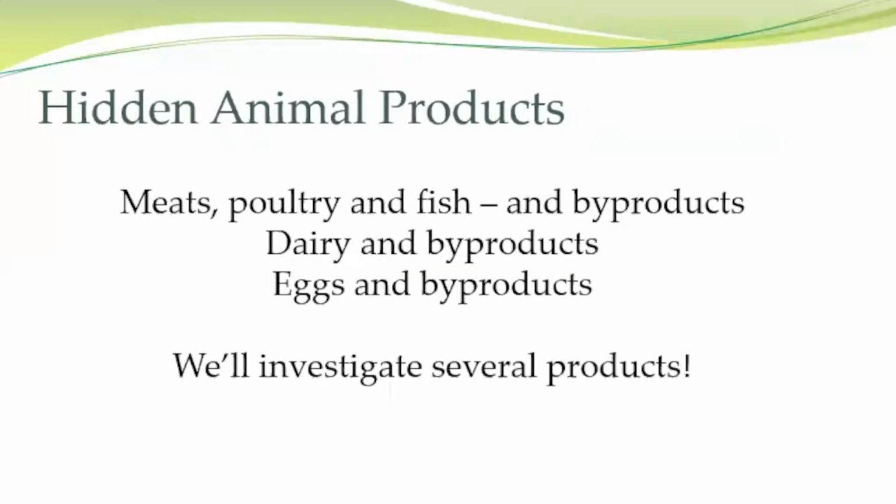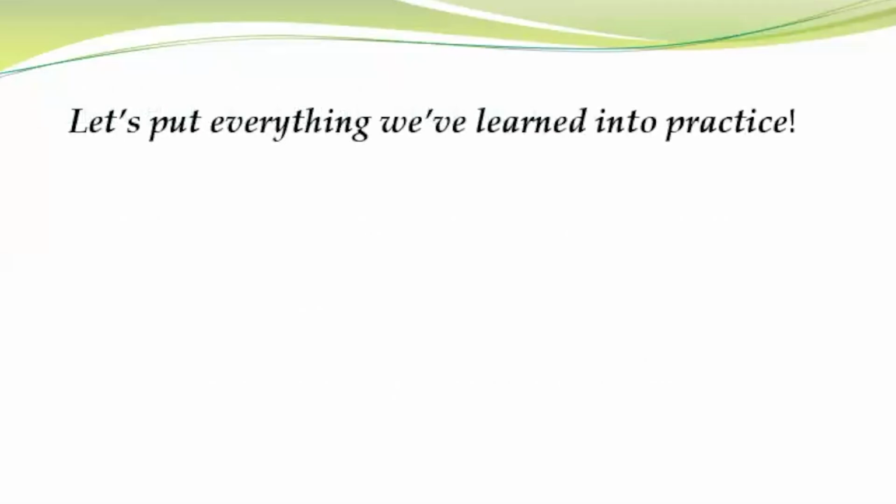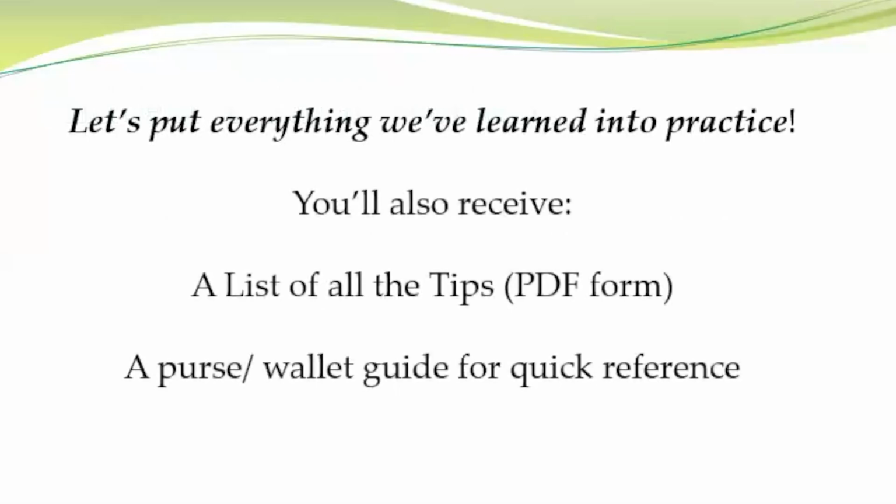Then there's a lesson on hidden animal products. How can you spot hidden animal products, right? The things that we want to avoid, such as meat, poultry, fish, dairy, and eggs. And we'll look at a number of products there for examples. And then we'll put everything into practice as we go along to bolster your confidence with label reading. You'll also get an overview of all the tips provided for you in a PDF form, so you can print that out and have it.